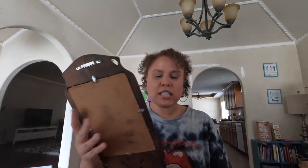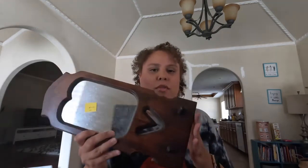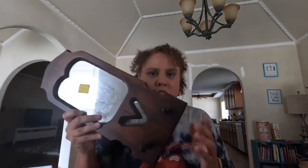I sold something similar to this in the antique booth for $25, I think, and I paid $5 for it. I'm probably going to list this one also in my Etsy shop and take it to the antique booth, probably list it for between $25 and $30. So yeah, I guess we'll see how that does.